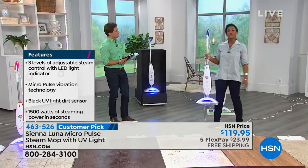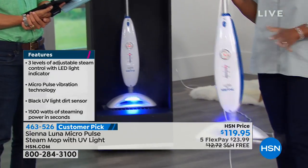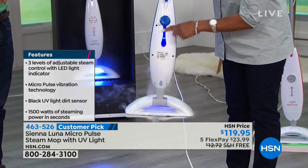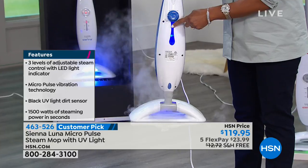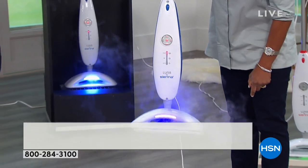Isn't that something? Now, when you turn this on, as you can see, I just turned this on and it's already starting to heat up because this is a 15-ounce non-pressurized tank. Here's your fill line. It has a little LED light so that you can see how much water it has. Did you see all that steam that is starting to come out?